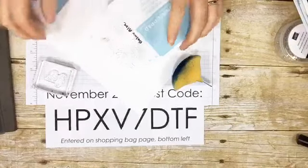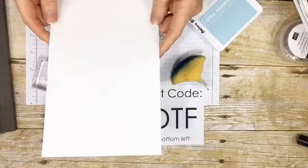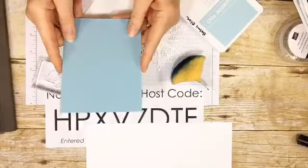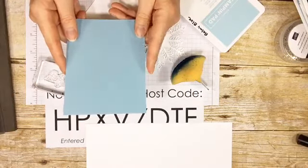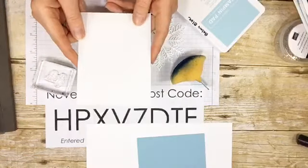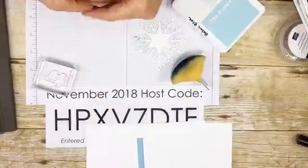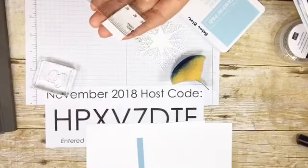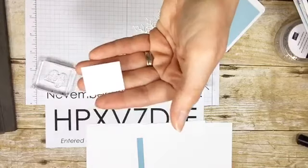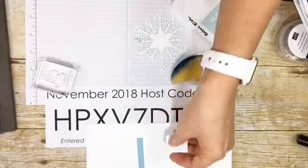Well, these are all the supplies I'm going to use. So we have a half sheet of 8.5 by 11 for our card base. We have a 5 1/4 by 4 Balmy Blue, a 3 3/4 by 5 Whisper White, and then a little piece of Whisper White for our greeting. It is 1 by 1 1/4.